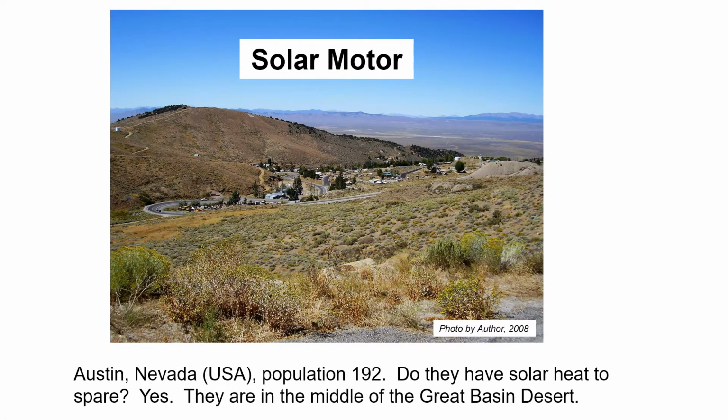Solar motor. This is the village of Austin, Nevada, in the United States, population 192. Do they have solar heat to spare? Yes, they are in the middle of the Great Basin Desert.